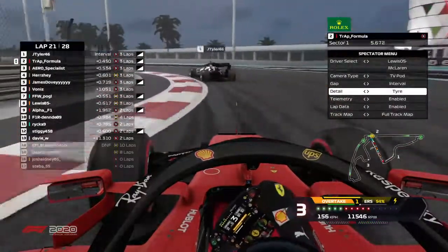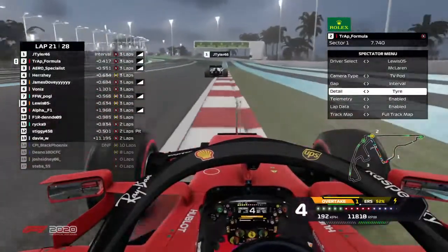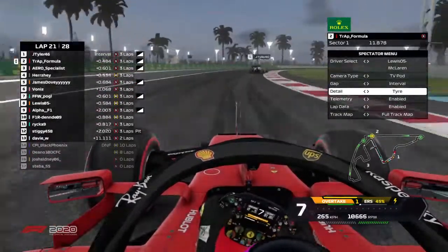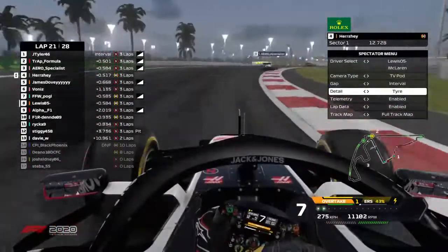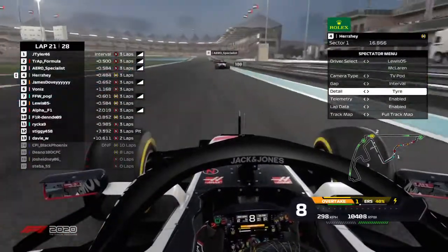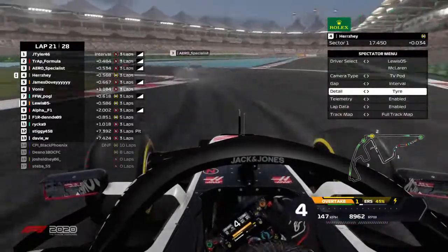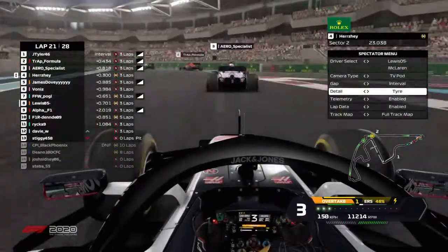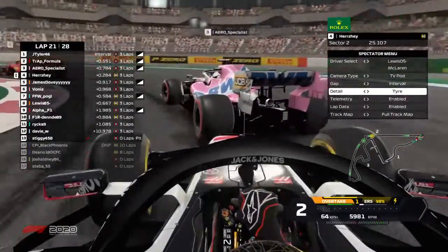Of course, 7 laps left to go. Can we see Trap Formula take the win tonight, or will Heresy get it under the penalty situation? Being on the medium tyres, they are not going to have as much pace as the drivers ahead, but they are certainly going in for the long haul. Unlike them, they're going for the short but fast tyres, whereas these mediums will last longer.